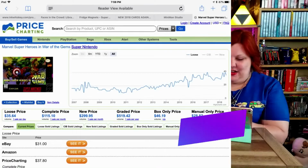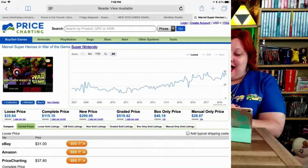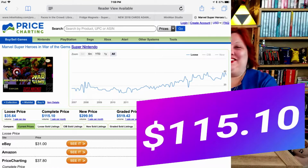So how are we doing for a complete in-box War of the Gems? $35.64. Complete in box. Oh, I'm sorry, I was looking at loose price. I'm still on the loose price part. I was like, this isn't worth a whole lot. Why are you freaking out about this game? So sorry, ladies and gentlemen. I mean, $115.10. So it's a little better. I was like, wow, we have some crap in box games.